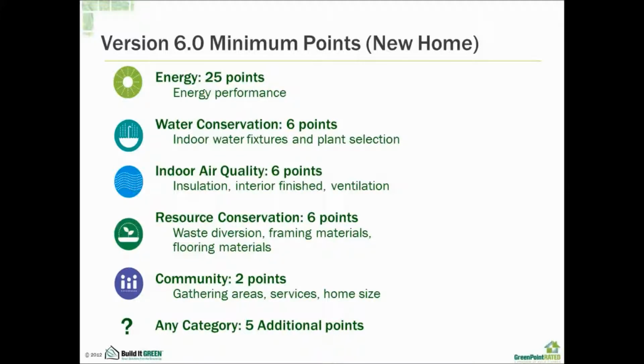Okay. For version 6, we have some minimum points for new home. You can see for energy, we have 25 points, which is decreased down from 30. Water conservation, indoor air quality, and resource conservation are all at 6. And community is 2 points, where previously we did not have a minimum number of points for new home single family.